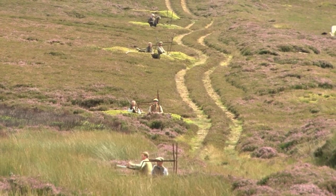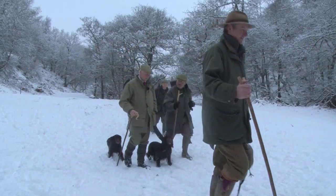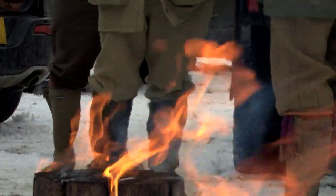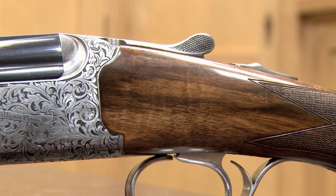Our sporting agency manages or runs over 500 days shooting of all types, from rough shooting to big driven days, from pheasant shooting to snipe shooting, grouse shooting, deer stalking and fishing as well. So we've got a tremendous depth of experience to call on, and if people come in asking specific questions, we can usually find a member of staff who's been there and done that.